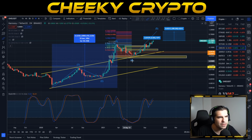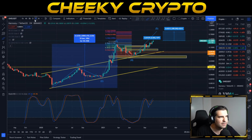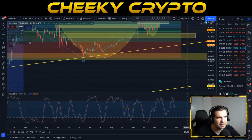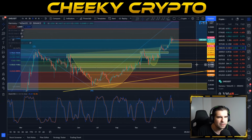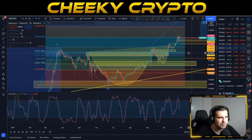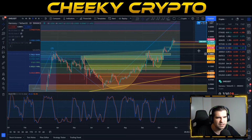Okay, so knowing that the structure of the weekly is looking very, very good and there's nothing wrong with our structure, let's actually take this down to the next level. Let's jump into our daily. This is where we can actually start to see what's been going on in a little bit more detail over the course of a few days, right? So obviously we had the cup and handle pattern, right? And on this daily chart as well, we also have a different fib. So let's start with the Fibonacci to start with.